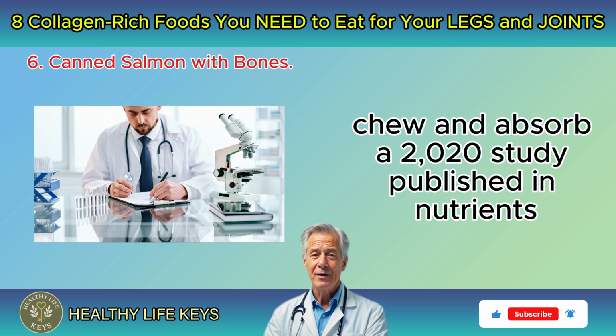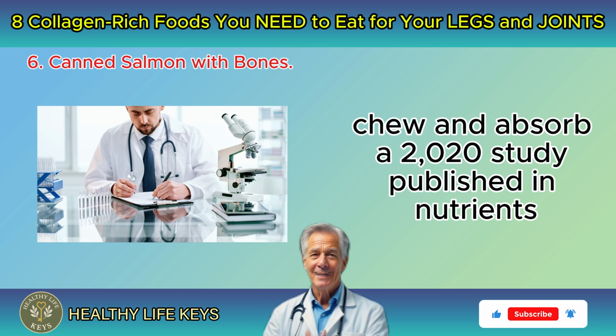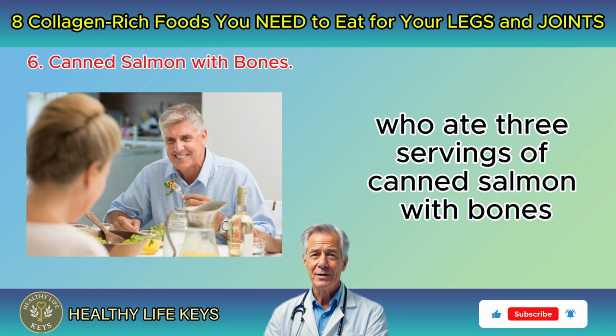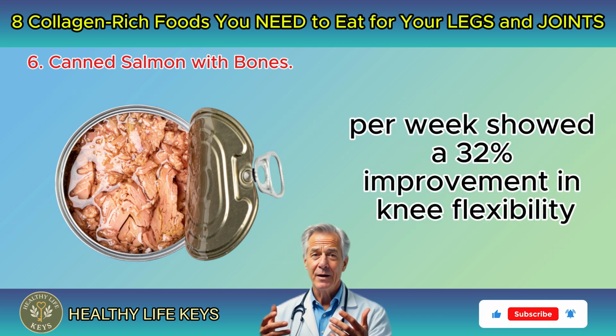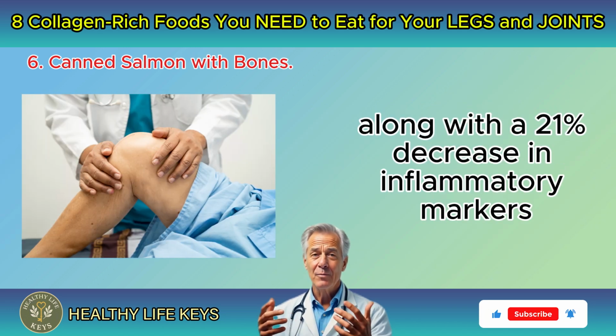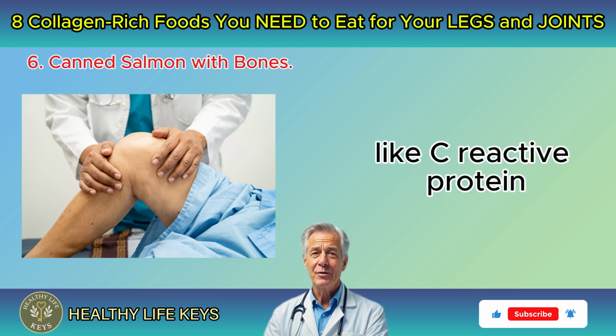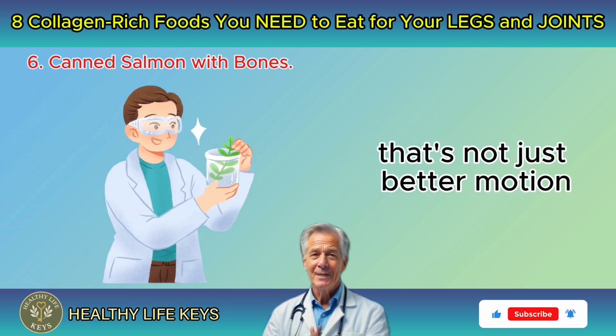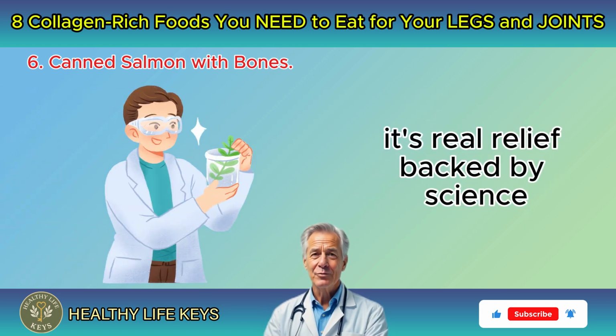A 2020 study published in Nutrients found that seniors who ate 3 servings of canned salmon with bones per week showed a 32% improvement in knee flexibility, along with a 21% decrease in inflammatory markers like C-reactive protein, CRP. That's not just better motion, it's real relief, backed by science.